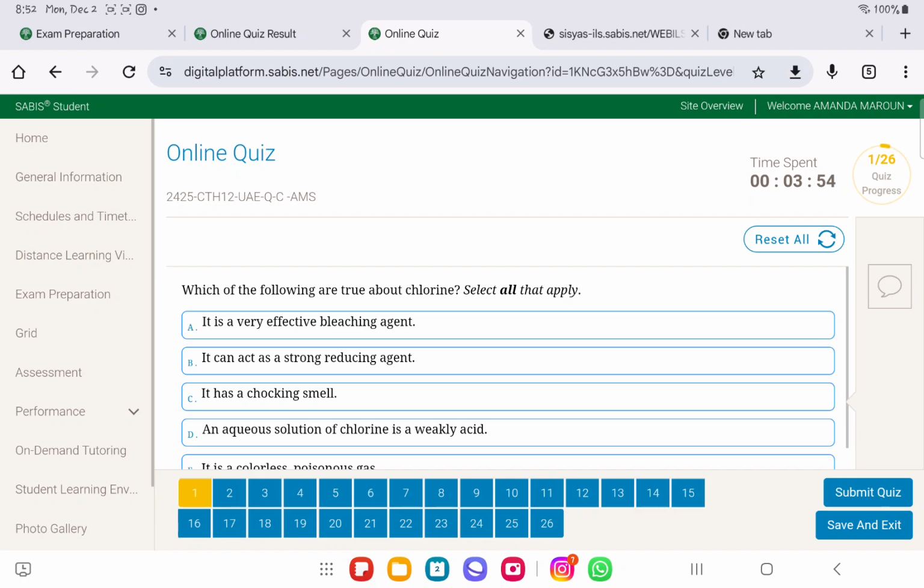But anyways, this is part 2 of the chemistry video. The first part was a summary. And let's start. Which of the following are true about chlorine? Chlorine, first of all, at room temperature, it is found as what? It is found as a gas.